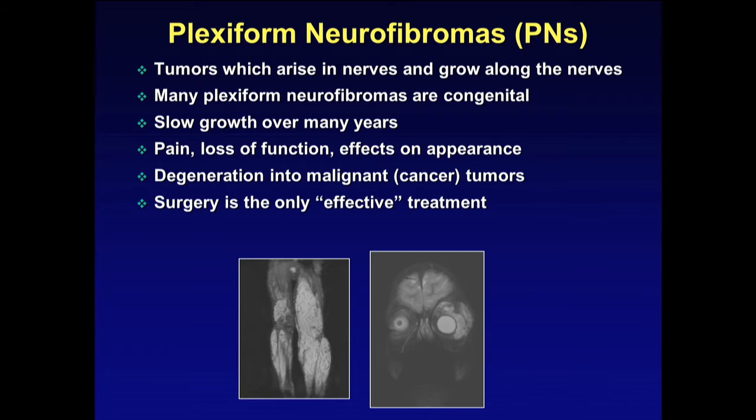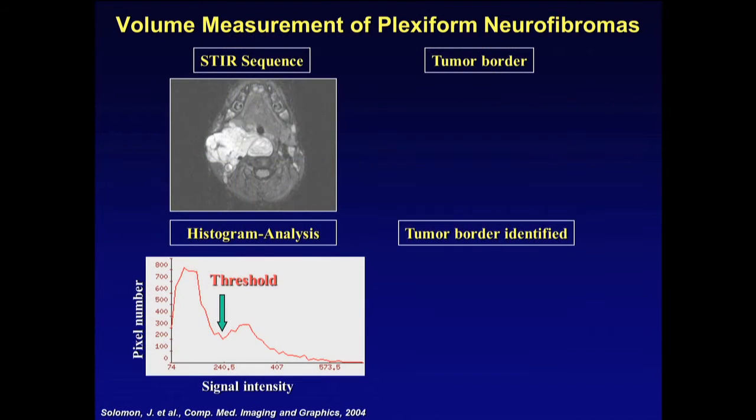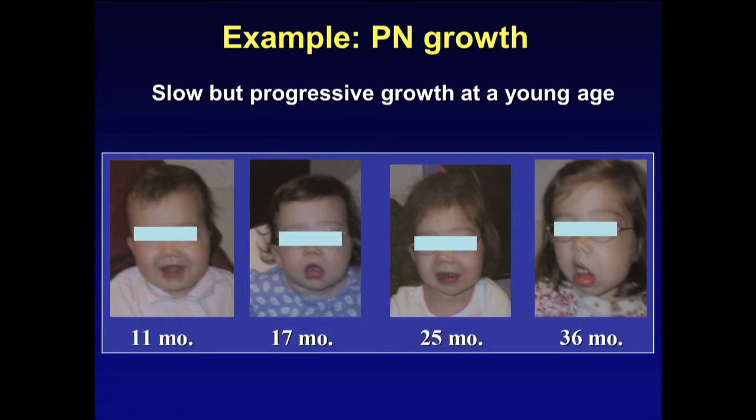Other locations of plexiform neurofibromas, and these are MRIs, is that they can involve the extremities, like here the leg, or here, in this case, the orbit, the eye socket. And these tumors can cause vision loss, sometimes at a very early age. So plexiform neurofibromas occur in multiple locations and can cause multiple problems. Our goal is to ultimately develop treatments that will prevent the development or growth of plexiform neurofibromas. This is a young girl with a barely visible tumor, and then when she's 3 years old, you see it's much more visible. So if we had effective treatments, maybe we could start them early and prevent the development of these tumors.